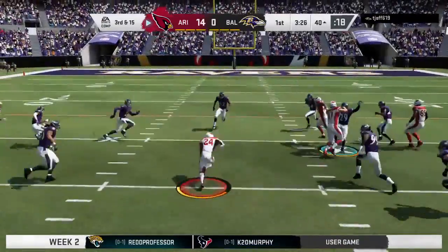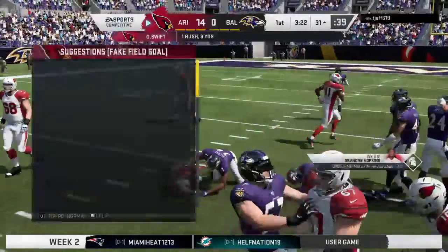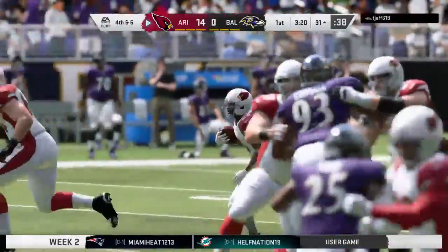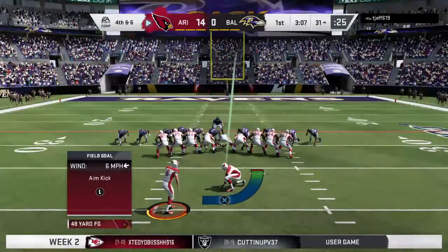On third down, Swift. He's going to get this to the 31, but that is still well short of what he needed. I gotta work on my field goals. It's a good practice game for me. And it'll be fourth down.